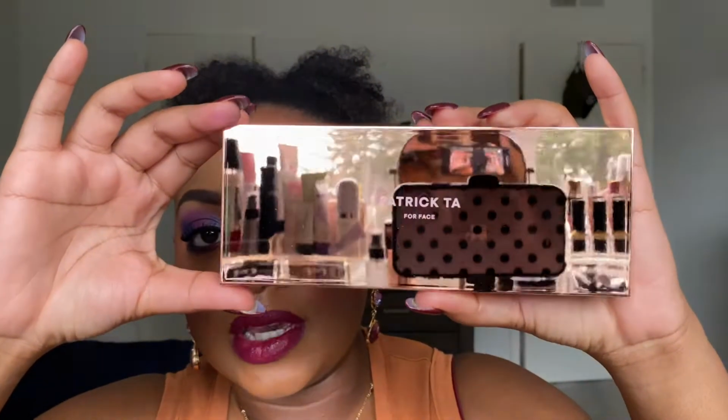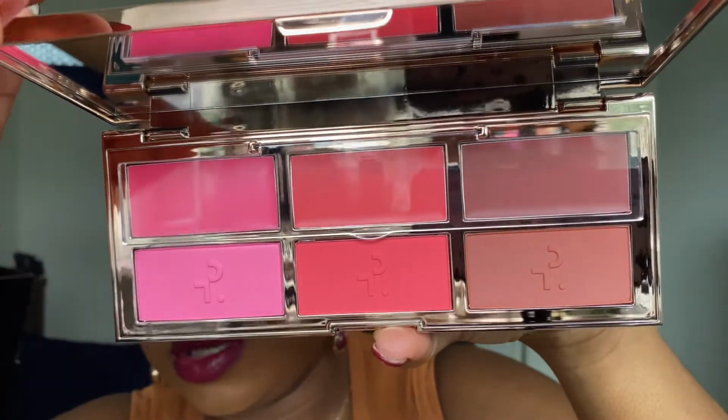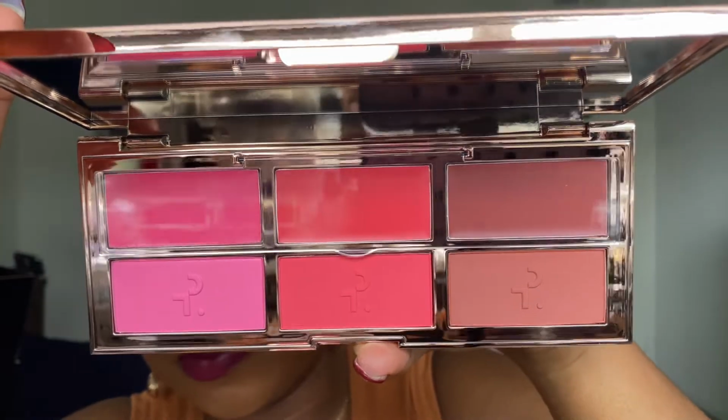So this is what the packaging looks like. That's stunning, reflective packaging, very high-end, very luxe. And when you open it up, these are the blush shades here. Really, really beautiful. Now, this is limited edition. It does retail for $58.